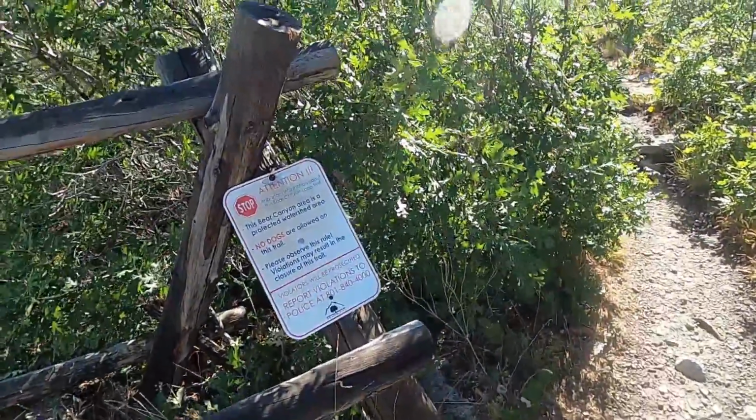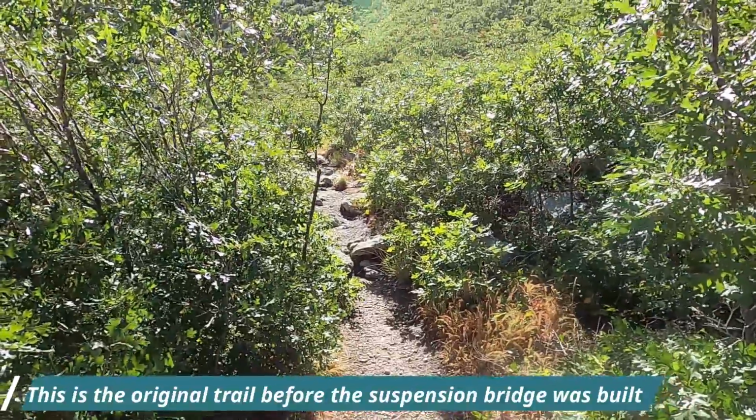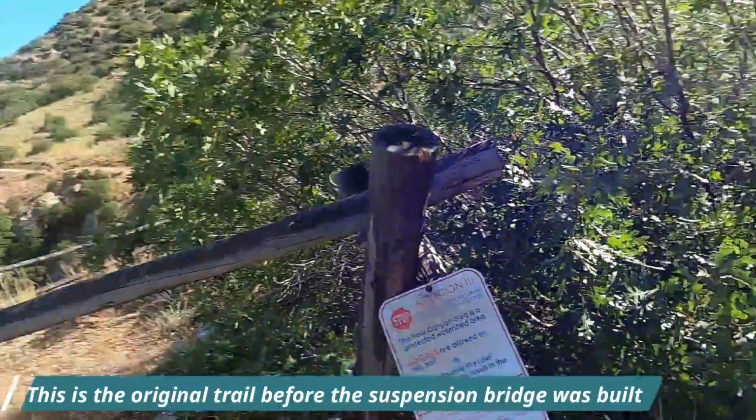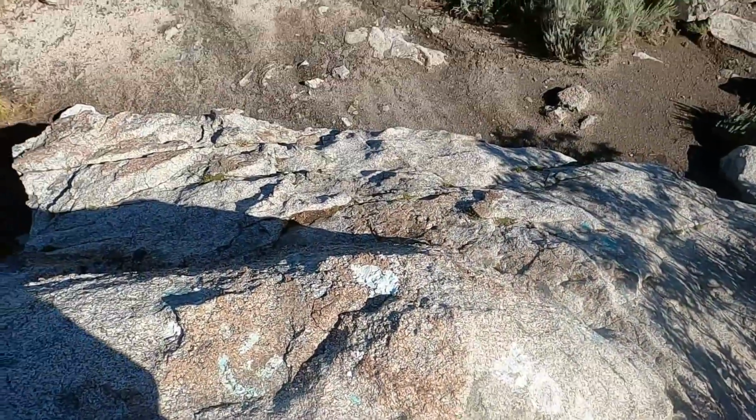Okay, so this is Bear Canyon area. Trailheads up into Bear Canyon. It's pretty good up. We're not going that way. Got a view of the valley.